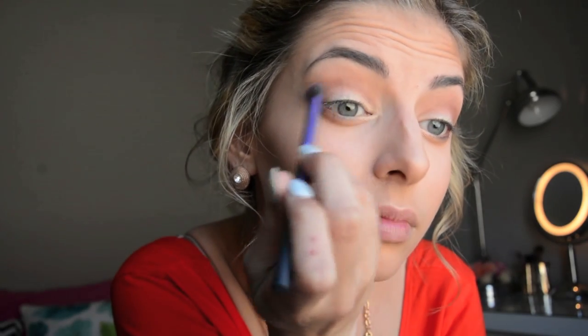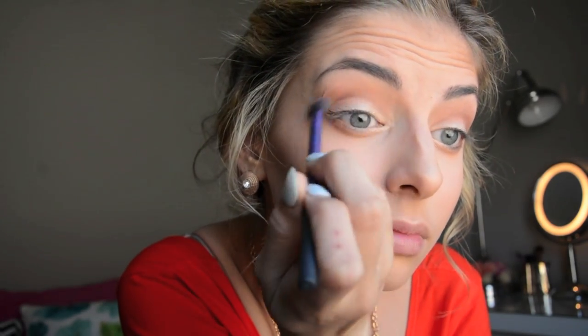Speaking of dark shadows, I am now using the Maybelline Creme de Cacao Expert Wear eyeshadow. It's a really pretty warm matte brown, and I'm using the Real Techniques base shadow brush to go in the crease, under my eyes, and a little bit up into the outer V as well.